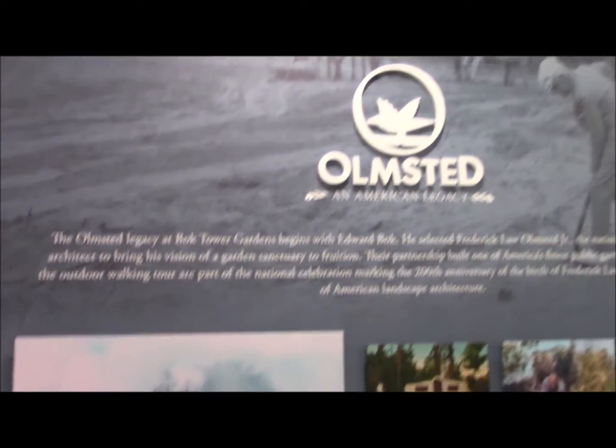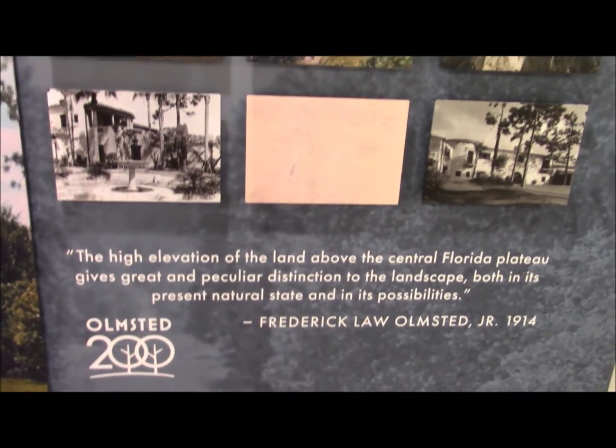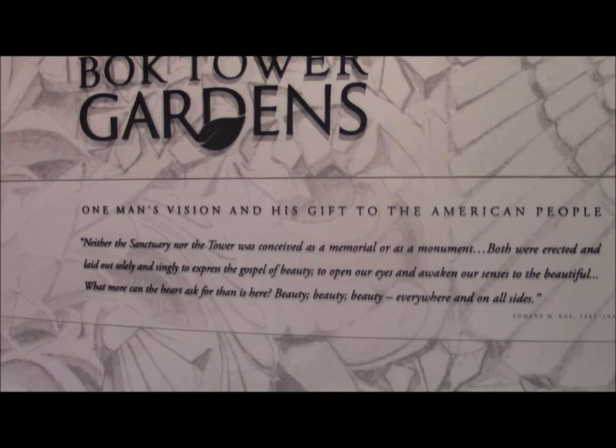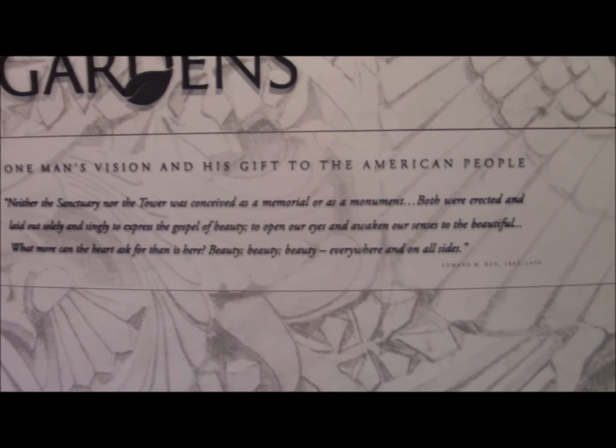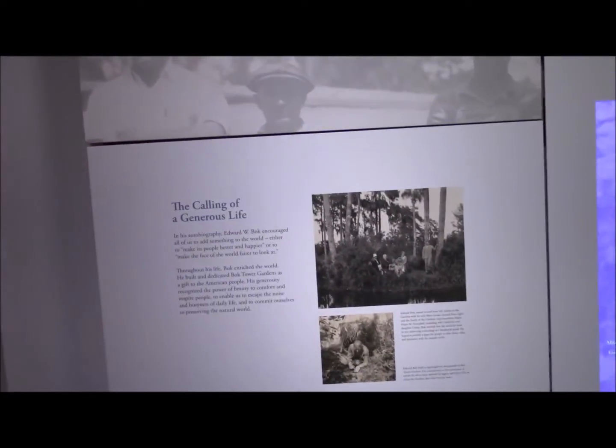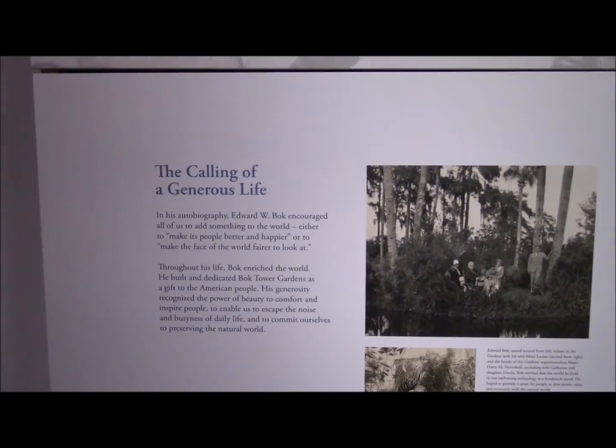Bok Tower. Whoa, that's where. But like many churches. We'll move on from Olmsted to Bok a little bit. There's a wing of the museum that's on site. Hopefully you guys can read that. Relating to Mr. Bok, Edward. We'll get in here.